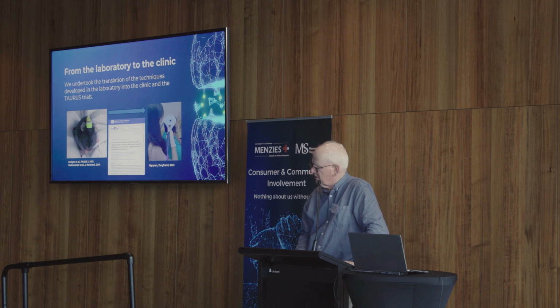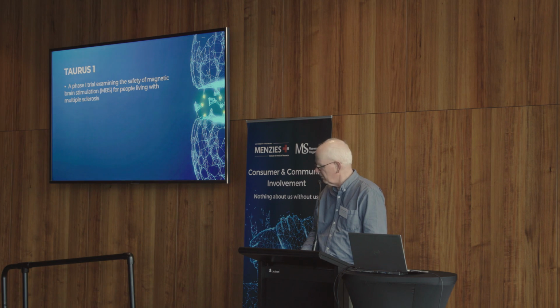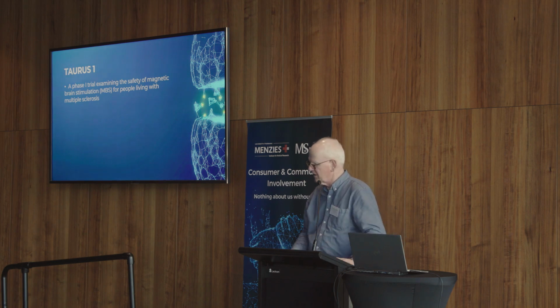And we can see here that this is from the lab to the clinic. We can see that this is a mouse on the far left, having MBS. Kaylee's been able to publish quite a number of papers on this subject, which are really groundbreaking. And that's then been translated into the clinic, which is where I become involved.